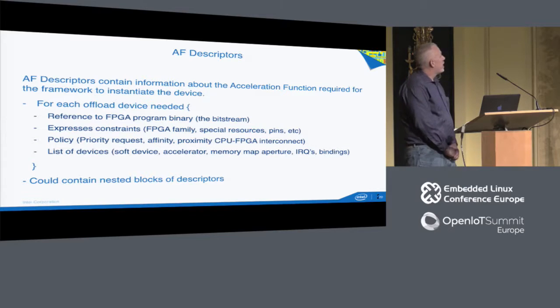So here we talk about AF descriptors just a little bit. AF descriptors contain information about the AF required for the framework to instance the device. For each offload device needed, it contains a reference to the FPGA bit stream, expresses constraints such as the FPGA family and special resources like pins, any sorts of policies such as priority request, affinity, proximity to a socket or a CPU, and a list of the devices. And this could contain nested blocks of descriptors.